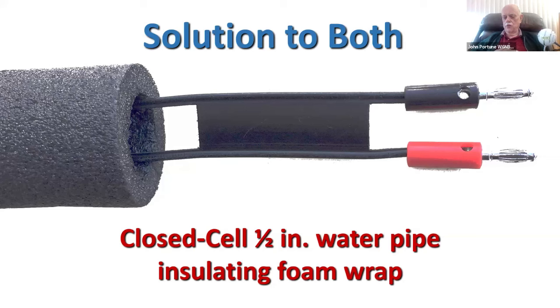If you put 450-ohm line inside of that foam material, which, by the way, is waterproof, the bubbles in the foam are not connected. This is not like the bubbles in a common sponge that you wipe your sink down with. The bubbles there are connected, so they'll pick up water. The bubbles in this foam are called unicellular. They're not connected, so this foam is waterproof. Water won't go through this foam. So this is unicellular or closed cell water pipe insulation.